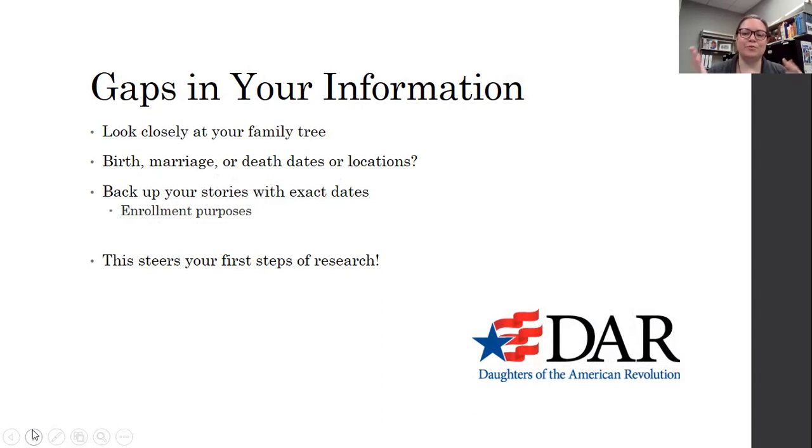And of course, organizations like the DAR, they're very specific when it comes to enrollment. They have very specific requirements. So the documents that you would submit are very exact. So you need to make sure that you're following the correct patterns for them, and you're submitting the correct sources, and that can get tricky.